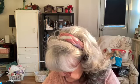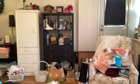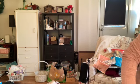Sorting through stuff is a real pain in the neck, a real hassle. But I'm starting to realize that not only do I have to pack for my son to move. Sorry, the sun is coming in over there. My hair looks golden, but it's not. Let me just fix that. Put the blind down. I trimmed my bangs.